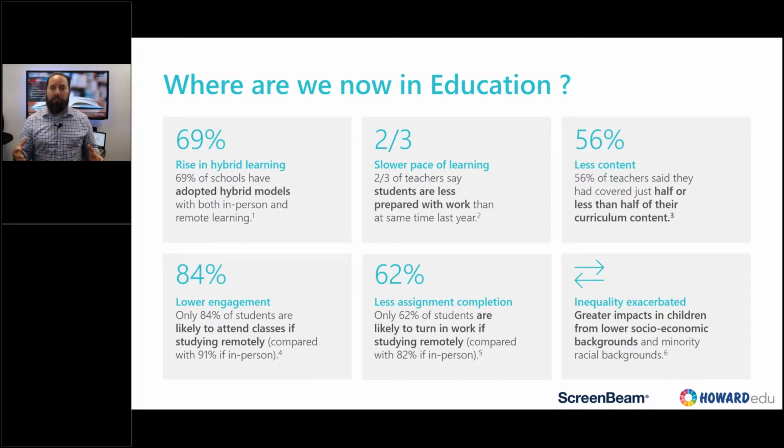If you're trying to narrow that achievement gap, and then all of a sudden all these things hit, you're trying to figure out how we get back to where we were pre-COVID. There are issues that we've had. The other thing you're seeing is less assignment completion in online work, and if you're seeing that in your schools, that's part of the reason, just the nature of the environment that we're in. We also are seeing, unfortunately, in areas with lower socioeconomic backgrounds, that inequality, that achievement gap that we've been trying to narrow, get even wider.